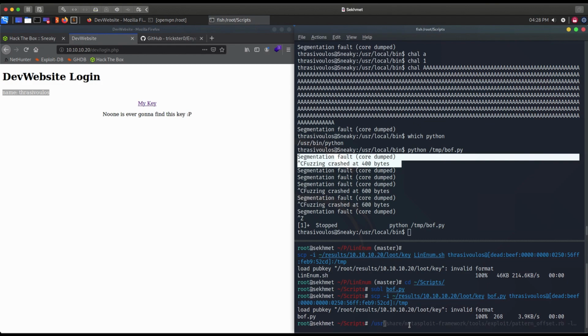So our pattern creator is in the user share Metasploit framework tools exploit, pattern create .rb. It's a Ruby script.